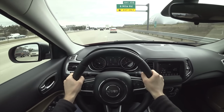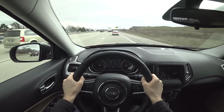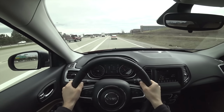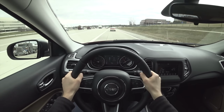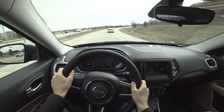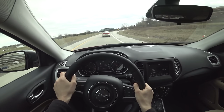Most of the time when you're not hammering it, the engine's really quiet. There's not a lot of wind noise in this car. It is pretty windy today, so you're going to hear it a little bit more than usual, but everything's pretty well isolated in here. No radar guided cruise control on this Sport model, but ergonomically everything seems to fall to hand pretty well and work nicely.